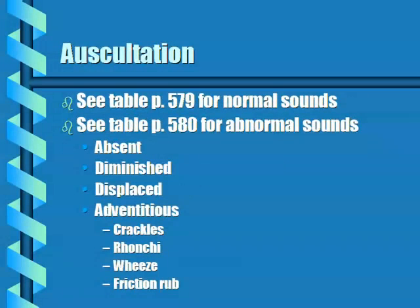Auscultation, there's a table, page 579 for your normal sounds and 580 for your abnormal sounds. Now, your adventitious or abnormal sounds can be absent, which is not good because then you don't have anybody having any air exchange. They can be diminished, which means that they're softer, so there's probably a problem with fluid or a mass of some sort. They can be displaced, where you hear your bronchial sounds in the periphery rather than over the trachea, and that's usually fluid or exudate. You can have crackles, which used to be called rales, but now they're called crackles.